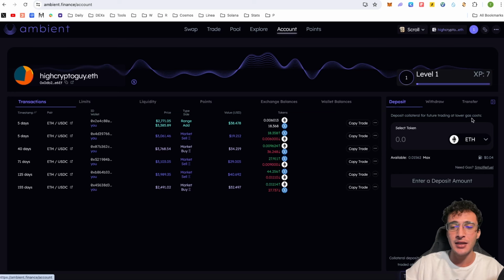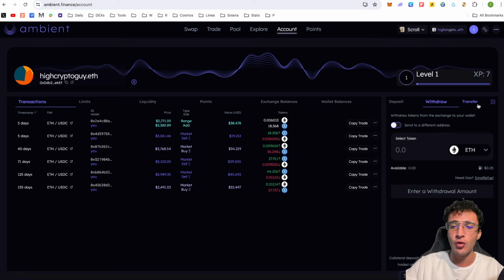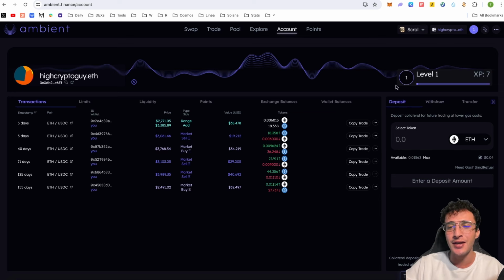Another cool thing about the Ambient Finance protocol is that you can deposit collateral for future trading at lower gas costs, meaning that if you deposit into the protocol, you can experience lower trading gas costs just by depositing and using this feature on the right hand side. You can also withdraw or transfer at any given time if that's what you wish. However, you don't have to use that feature. It is an optional feature that could help you potentially qualify for the airdrop.